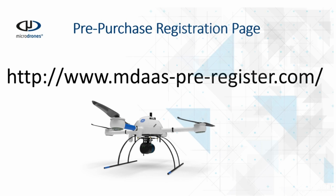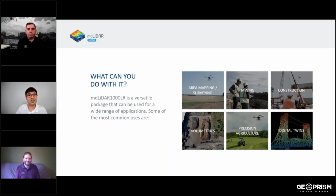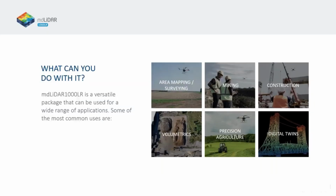Okay, Robert, let's dive back in and look a little more at what we can use the mdLiDAR1000LR for. There are many uses of the GE industrial drone line, such as topographic mapping, which is probably the most common use, stockpile volume calculations, monitoring grading work during site balancing, modeling high walls in urban environments, mapping gas lines or other utility corridors, and recreating real-world conditions in a digital format.